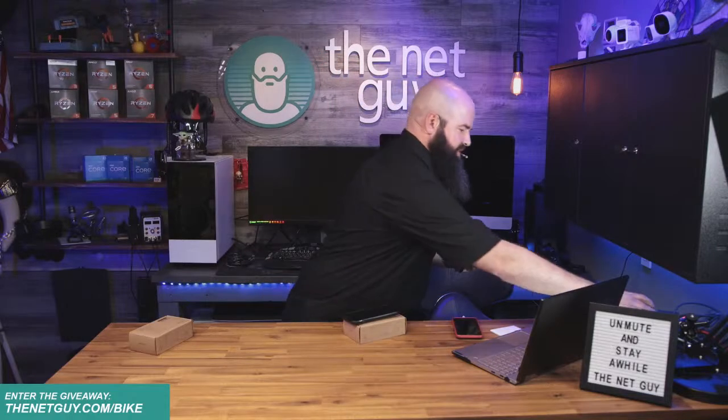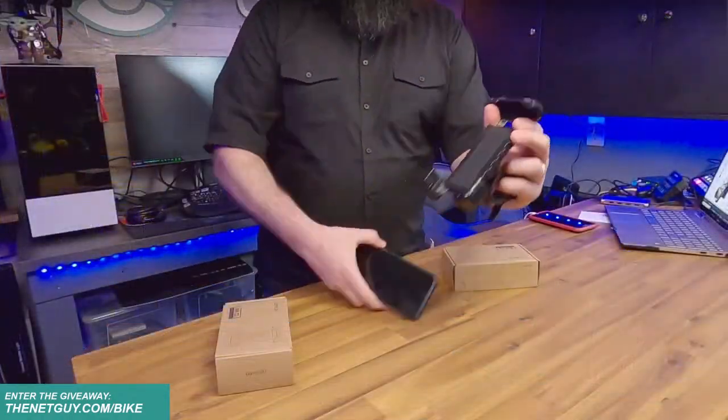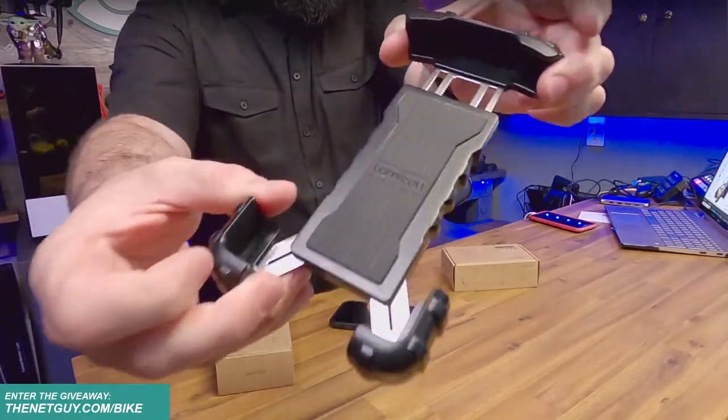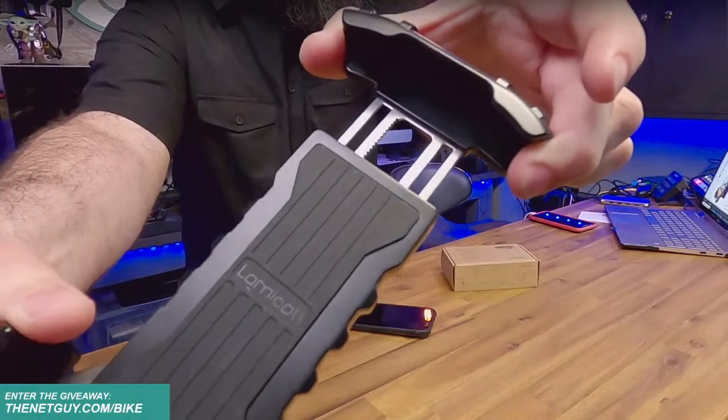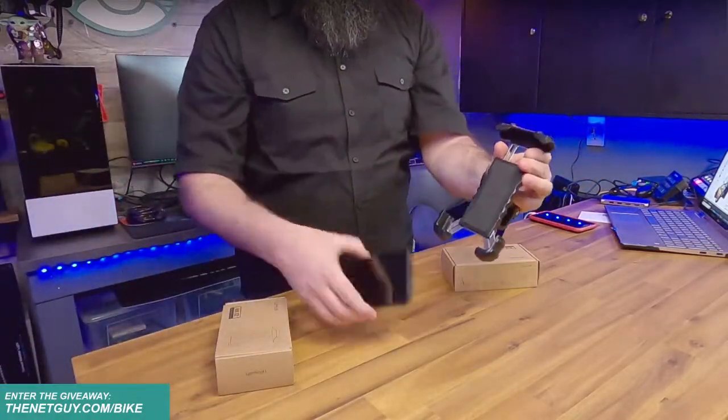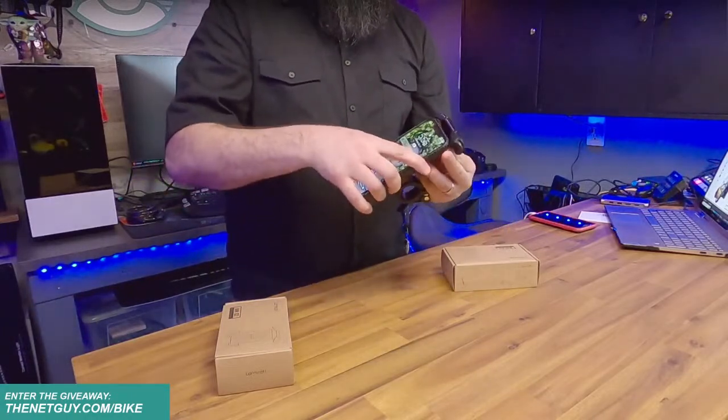So let me show you how this goes in. You literally just take and spread it out, and it has those metal edges. Do you see up at the top the little serrations in it? It's geared so they all come out at the same speed. So we open it up, drop the cell phone in.